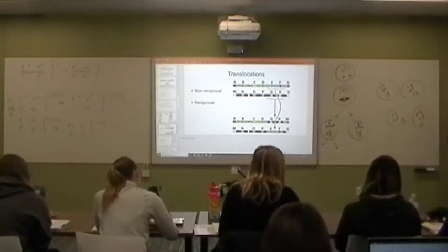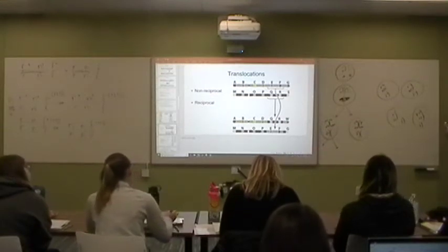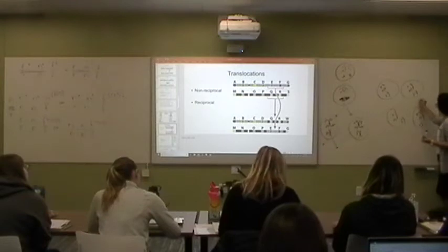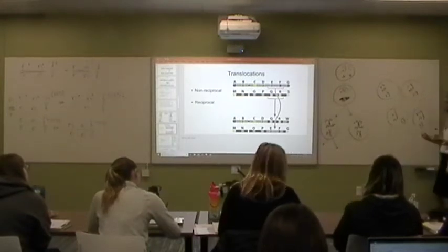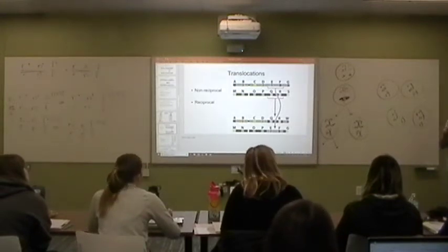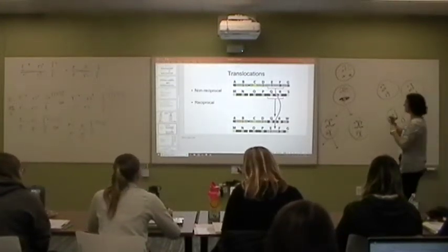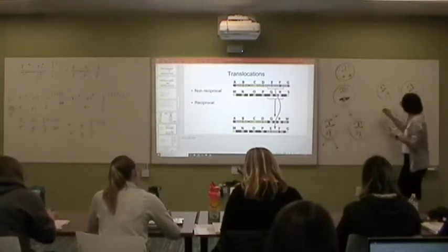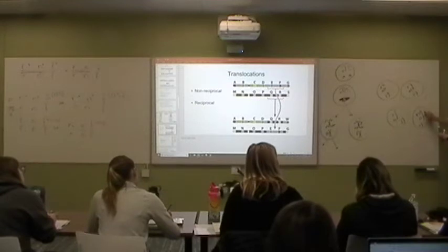So this is four phenotypic groups. This would be one of your recombinants. This would be the other recombinant. If you wanted to do this again to get the others, you would flip these two, and then that would give you this with F and this with F plus.